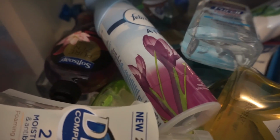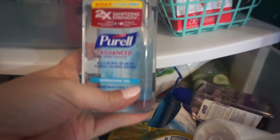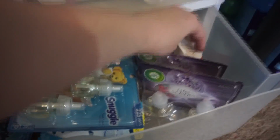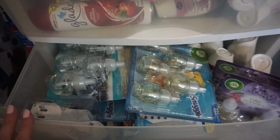We have more hand soap. We have some air sprays. This is another great item that I like to coupon for. We haven't gotten too many deals for the antibacterial soaps. So you can see this sucker's caving in too. And then here are some more air fresheners, and yet some more air fresheners. And like these, I don't even use these. I give these to my parents. So I really need to go ahead and get through this stuff and pass it along.